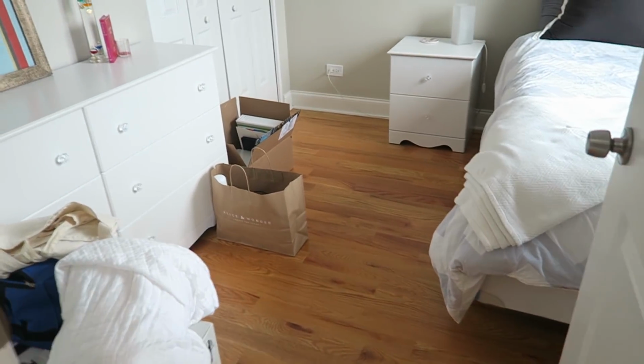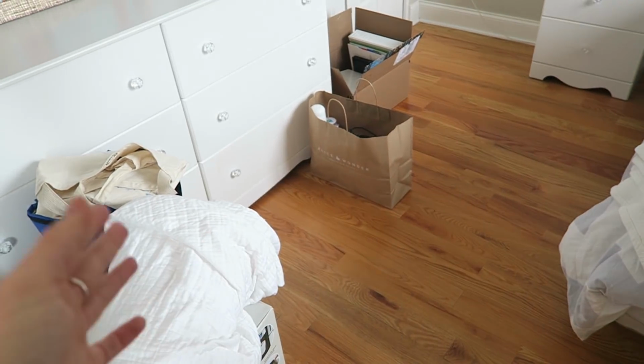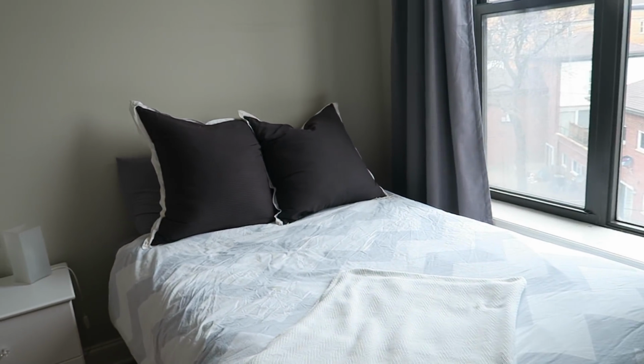In the second bedroom, I have some stuff hidden just out of sight, but I'm going to take these things to a donation center. But otherwise, this room is completely cleaned out and ready for renters.